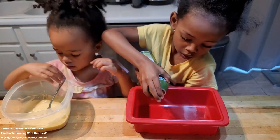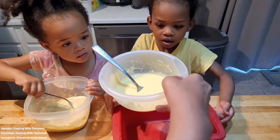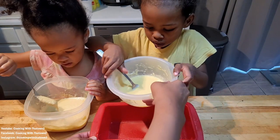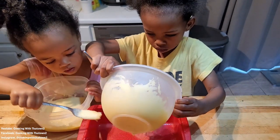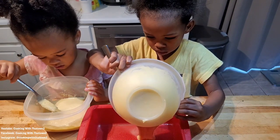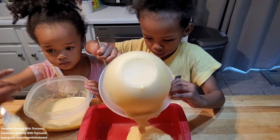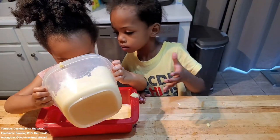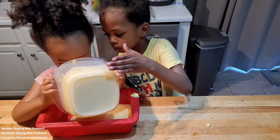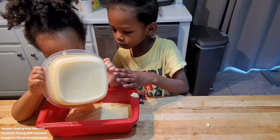Here it goes. Pour the batter in. Yeah, I'm gonna pour the batter in. There you go. Got it? Wait a second, Sienna. Let Shayna go first. No. Put this to you. Ooh, look at that.